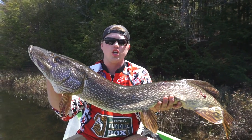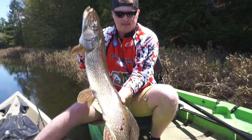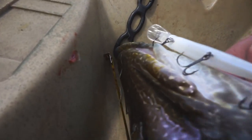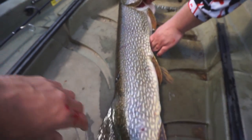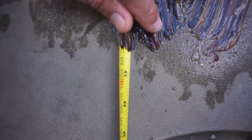This thing is huge, bro. And then we're gonna get her back into the water here. That is a giant pike. All right, right there. Get a measurement. It's at the tip. Oh my God, this thing's huge. What do we got? 40 all day. We got 42 and a half inches. Almost 43, 42 and a half. 42 and a half inches.